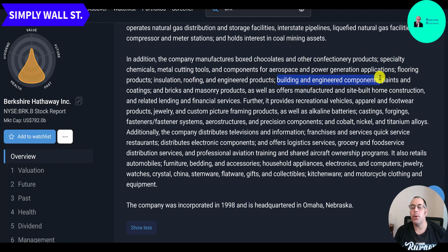Building and engineered components, paints and coatings, and bricks and masonry products, as well as home construction and related lending and financial services. They own about 10% of Bank of America. It provides recreational vehicles, apparel and footwear products, jewelry, and custom picture framing products, as well as alkaline batteries, castings, forgings, fasteners, fastener systems, aerostructures, and precision components, and cobalt, nickel, and titanium alloys.